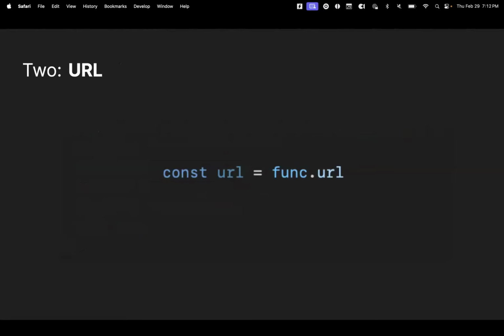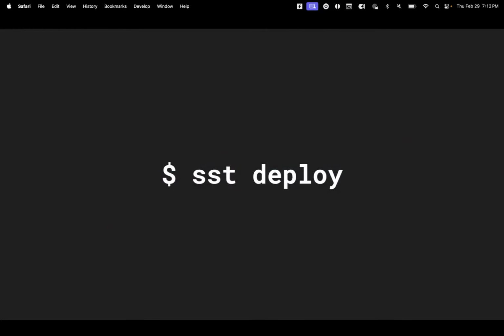Actually, Lambda in this case is handling all those different things about public subnets, private subnets, all those types of things. So 2 steps with SST. You call SST deploy, and assuming you're actually logged into AWS, you're going to go ahead and get a URL, and you're going to get it in 20 seconds, not 27 minutes. So that is a pretty big deal.